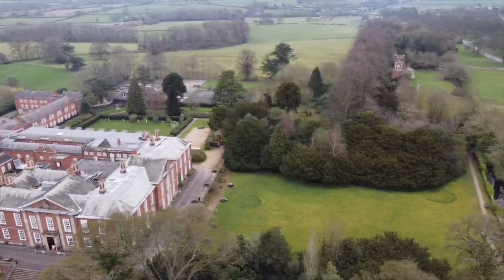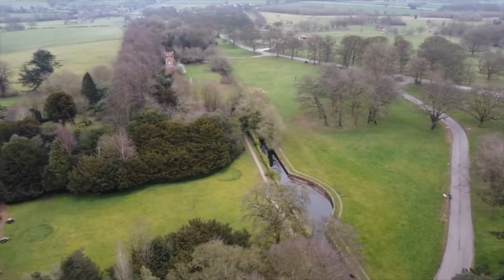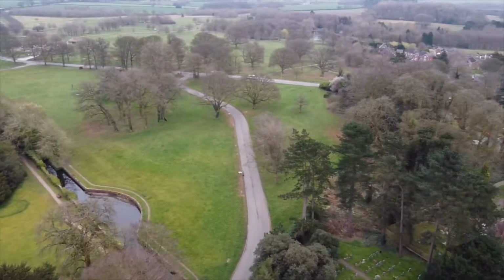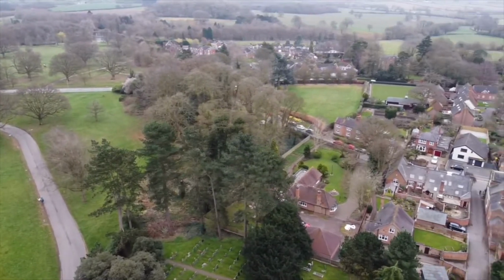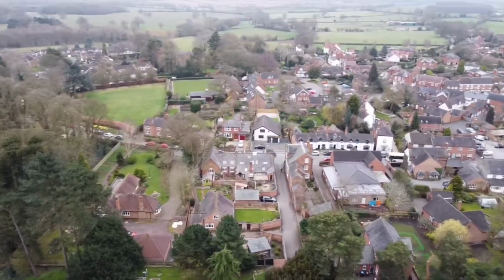Bosworth Hall, once the home of the Dixie family for 300 or 400 years, and over the road here is the rest of their estate, I presume, which is now the country park. Moving on across to the rest of Market Bosworth town, and there is the centre.